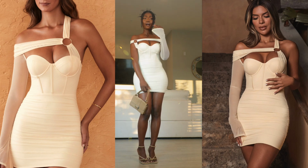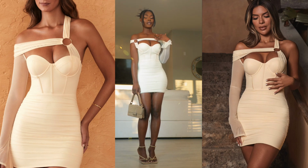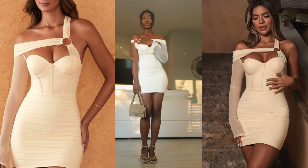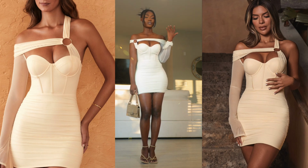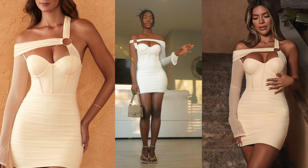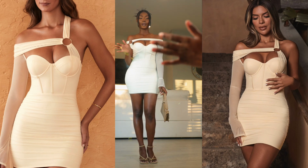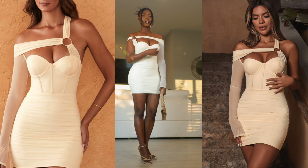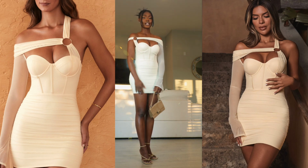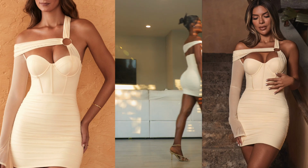But yes, this is how most likely I would wear it. I would wear neutral colors. Maybe you could even go with gold on this as well, because it does have the gold hardware. So I'll probably wear it with gold heels or a brown bag, and just do a nude neutral type of thing, because this dress is the show, and I wouldn't want anything too loud to take away from the dress. It really is a classy type of dress. I just love this. This is fire. Mwah. Next one.